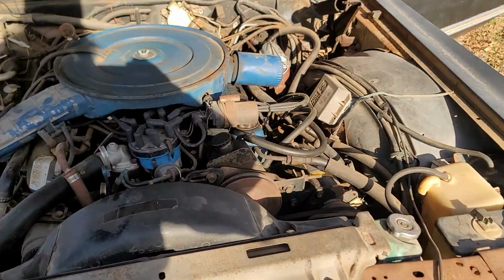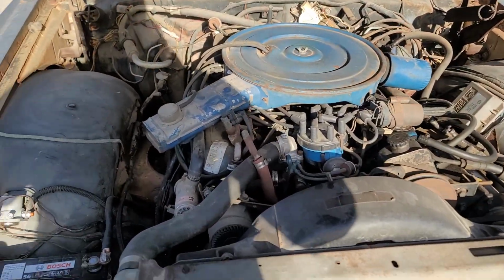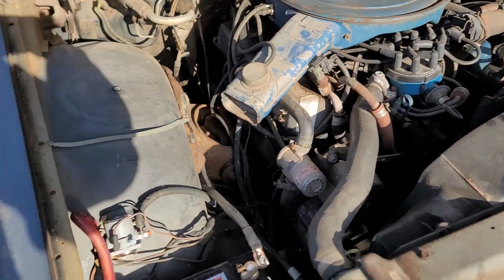Dang, hood release. Always hard to do one-handed. Sorry about the bad image. I have to open the hood somehow, and they don't pay me enough for an assistant. So. Otherwise, under the hood, she's humming.